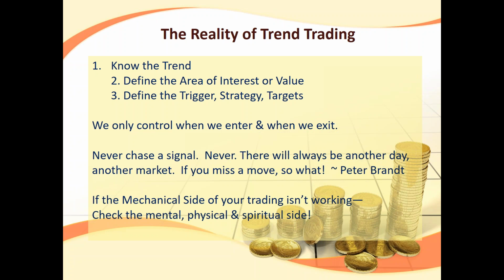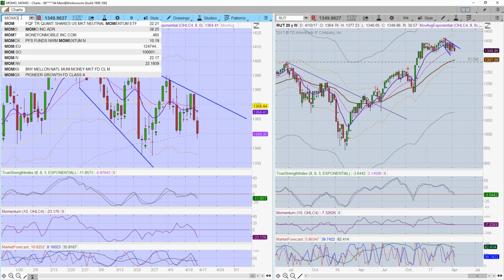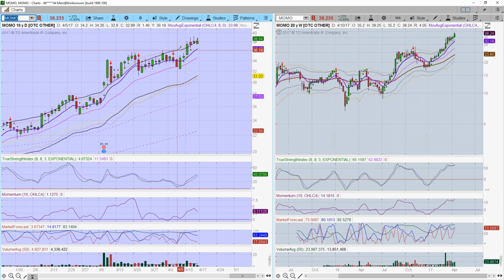Let's take a look at those stocks that we were talking about. So we have MOMO. MOMO did a breakout up here at the 36 level. I'm waiting for some kind of a pullback into that level for a rebound and bounce. So if MOMO is on your list of stocks to watch, that's what I would be looking for: a retest of the breakout and then a push higher.